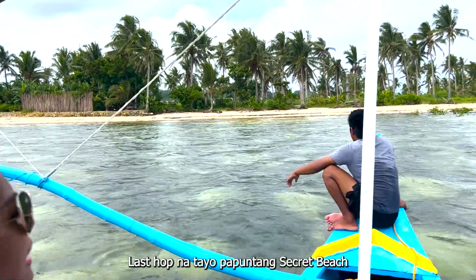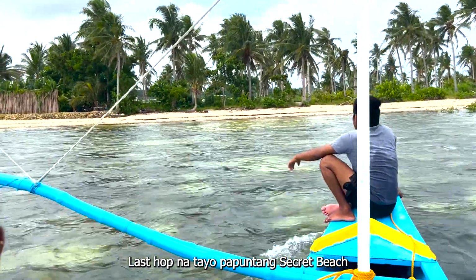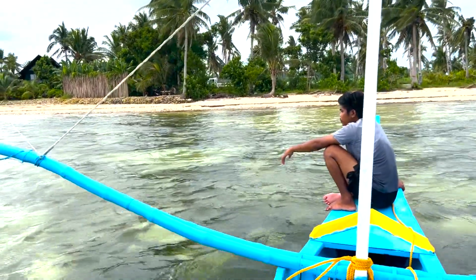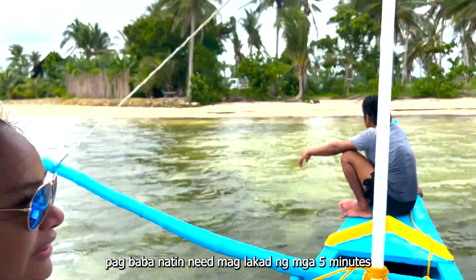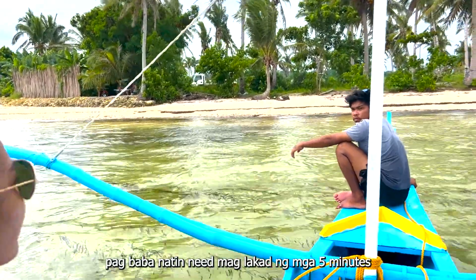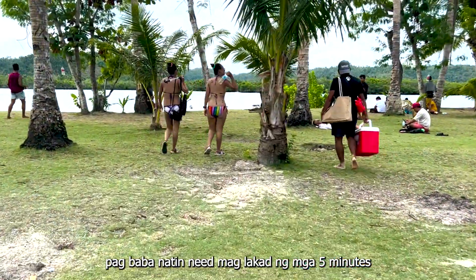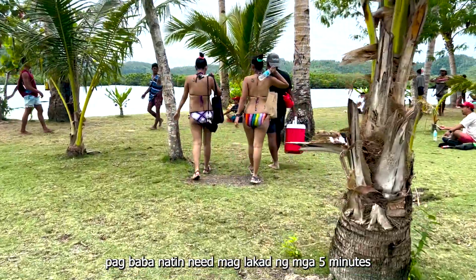Hopping on to the final destination of the day, Secret Beach. It's also known as Gulian Beach. To get here from the shore, the boat left us at, we'll walk in the Coconut Forest Trail for about 5 minutes and we'll be welcomed by these beautiful scenes.